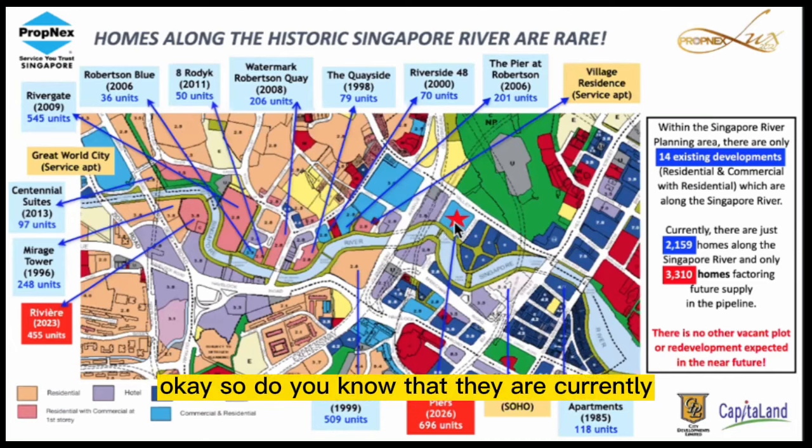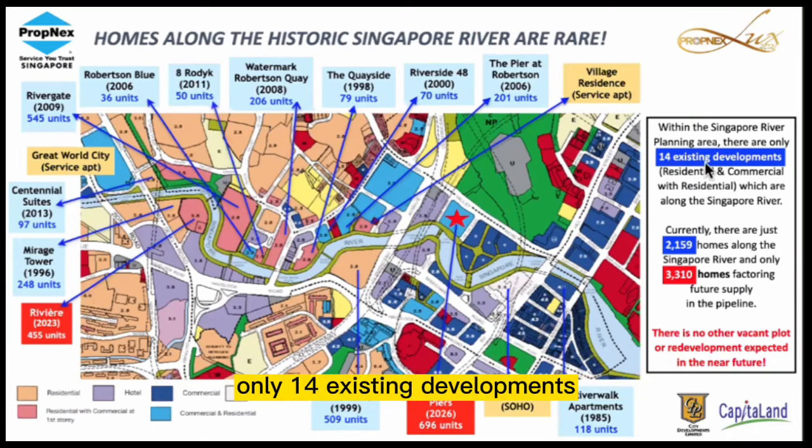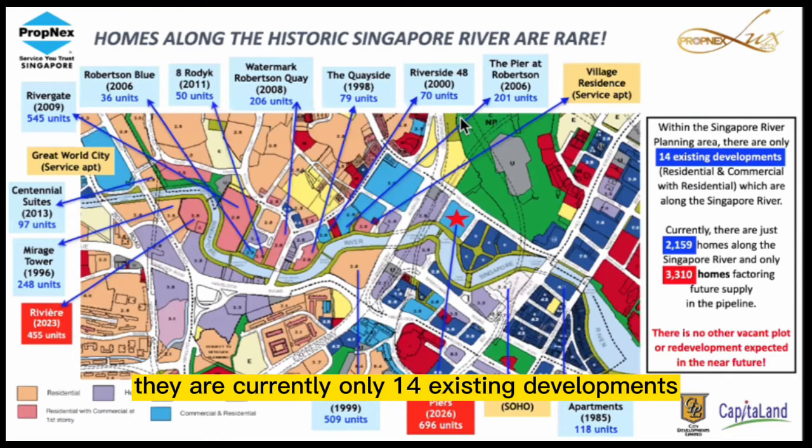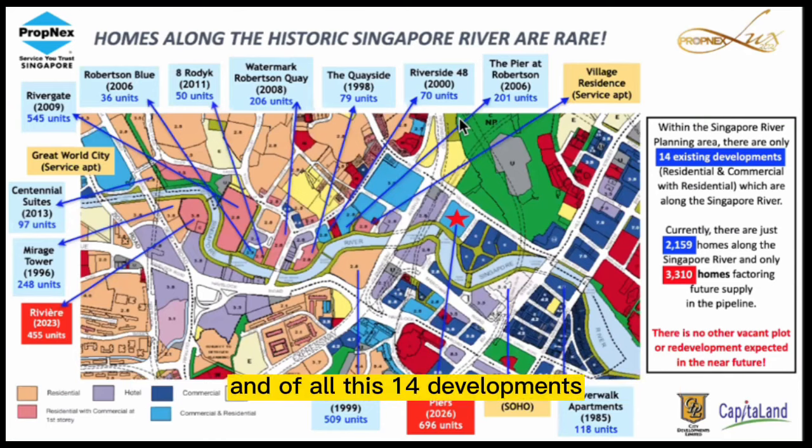Okay, so do you know that there are currently only 14 existing developments? You look at all these blue blocks here. There are currently only 14 existing developments along Singapore River. And of all these 14 developments in total, there are 2,159 homes along the Singapore River. And there are two new ones that are coming up. One is Rivier and the other one is Canninghill Piers. Okay, so without these two, there are only 2,159. And including Rivier as well as Canninghill Piers, there are only going to be 3,310 homes.